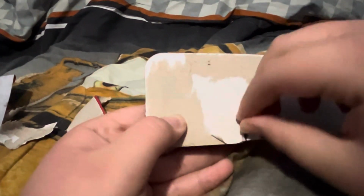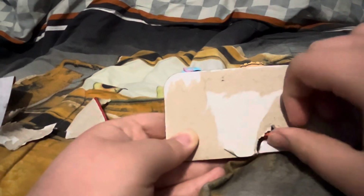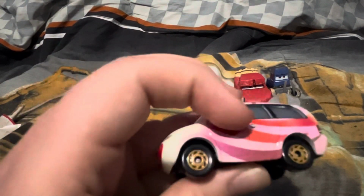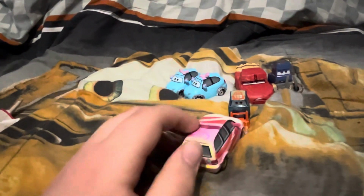Some of these cars right here are really hard to open, though. All right, there's Curry Ginzer, and we got Han Haynes. Okay, so here is Curry Ginzer, the circus clown car. Now, I do have her as a single, and now I have her as a two-pack. The little lip thing, little stripes over it, spots on the back, polka dots or something.